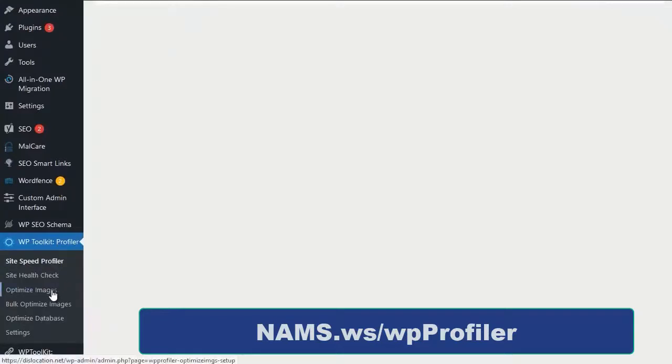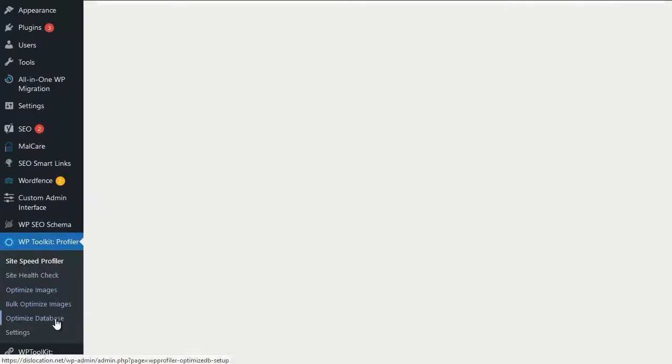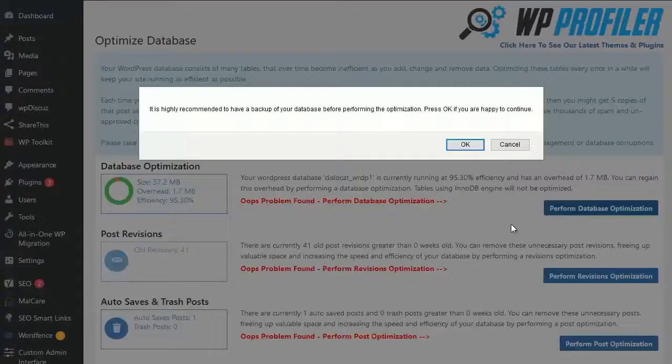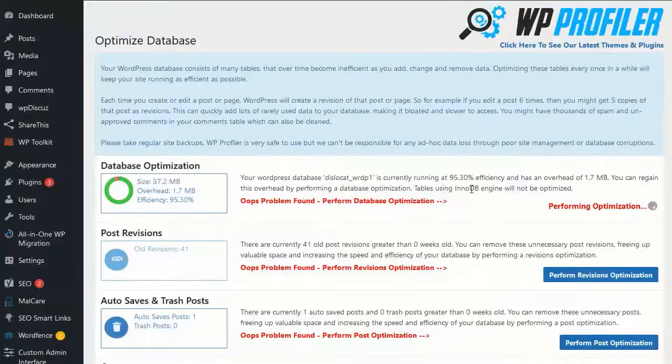They're very, very quick. The first is we need to optimize the database. Basically, over time, your WordPress databases get bloated and messy, and they need tidying up. It's a very quick and easy process. However, for instance, here we can see that there are problems found. All we need to do is click on the button to perform the database optimization and click on OK.